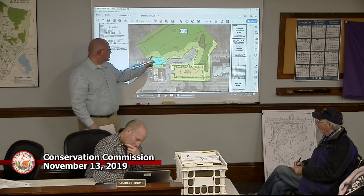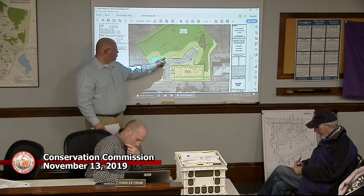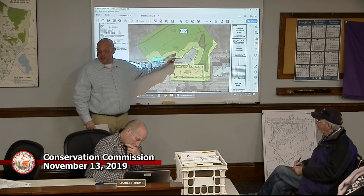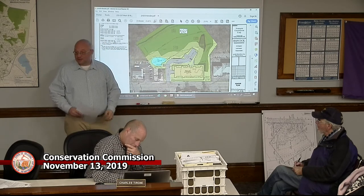So what we're proposing to do is remove Norway maple, and we've prepared a planting plan of native species that we would plant in replacement of Norway maples taken throughout that area.